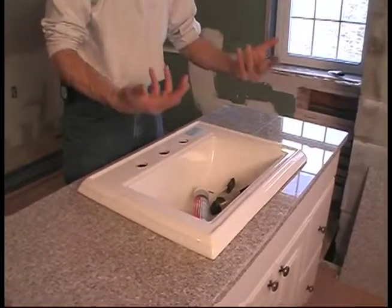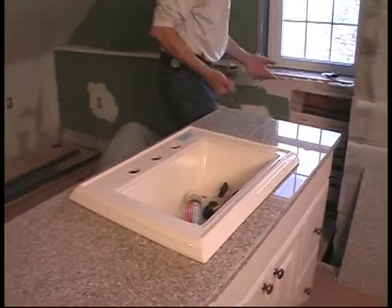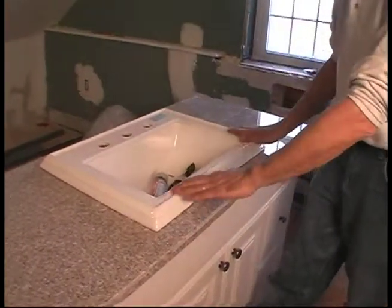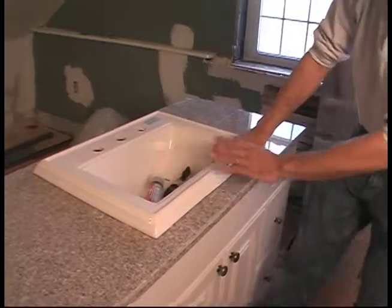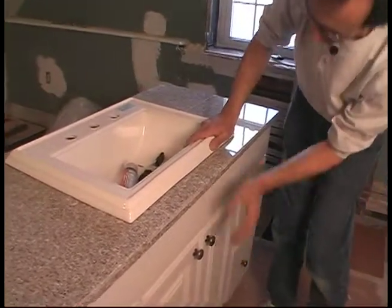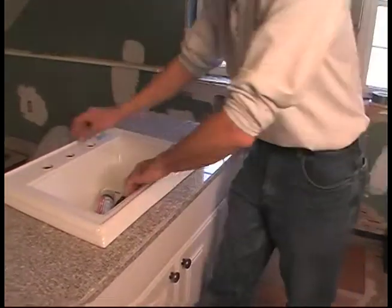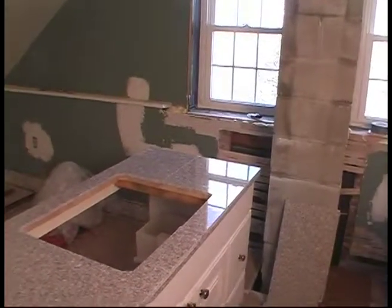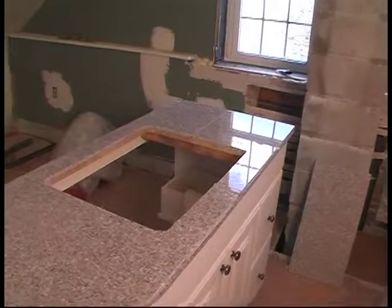And we can't do an undermount sink because I'm, at least, not that talented in terms of cutting. So we don't get a real clean cut here, but I found this really nice Kohler sink at Home Depot that I think just replicates what the cabinet looks like. And it just drops in. I'm going to take it out for a minute so we can look at what is underneath.